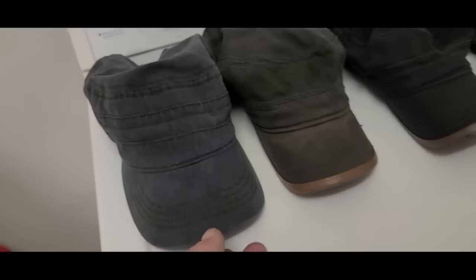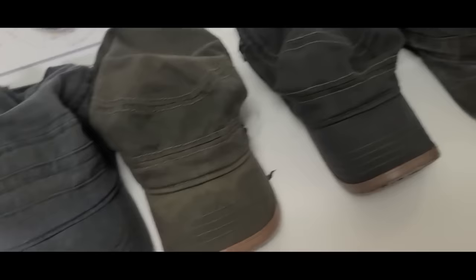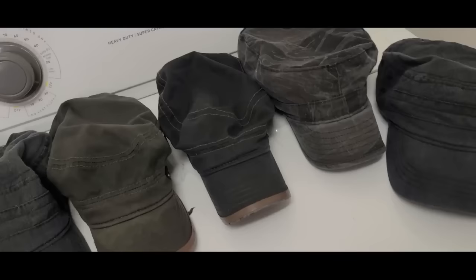It almost looks brand new except for the railroad crossing. You can kind of see it worn, and all my caps came out really nice. Some of them still retained the green or the gray, but they are a lot darker. Now, some material just doesn't absorb that Rit dye, but yeah, you can see they look a lot nicer now, my cap collection.